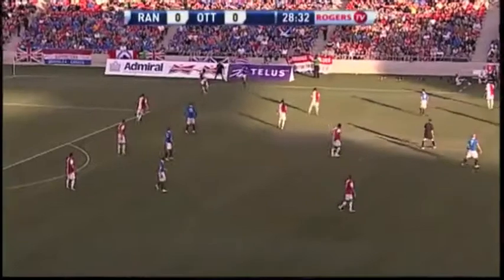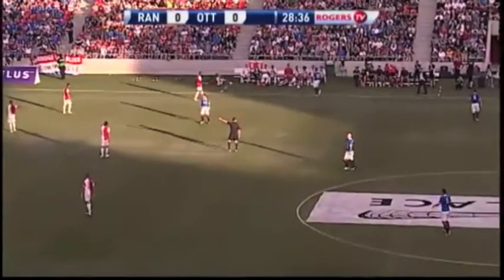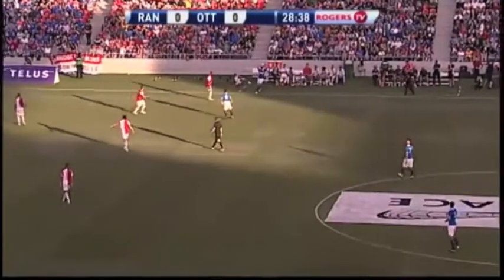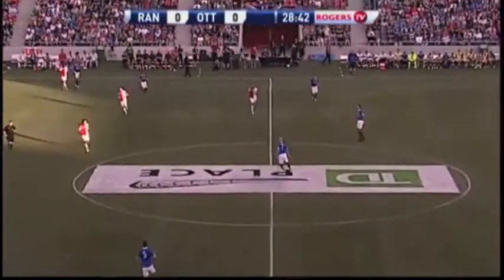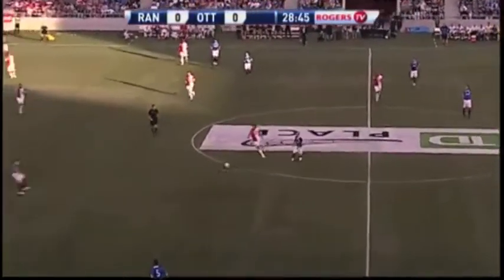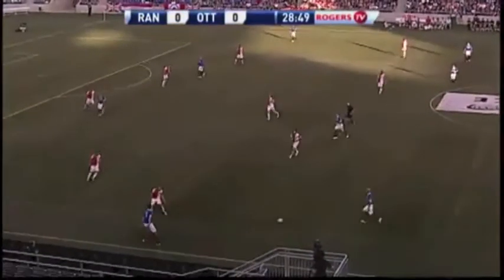Soria for the Fury FC. That one off the side of his foot. And again, another Rangers FC throw. Ian Black for Mosney. Mosney across, Nicky Law. Law gets it back for Wallace on the near side.